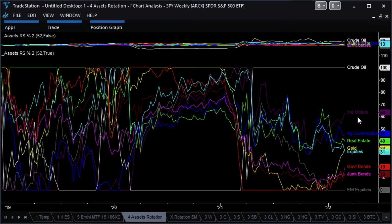We've got industrial metals here, so that's copper, looking pretty good. Ag has been pretty strong over the last year, but it's coming off a little bit now in terms of relative performance. Real estate is definitely down there. Gold has made a really strong move from being pegged down here at the 0 number to come back up to the mid-30s there.